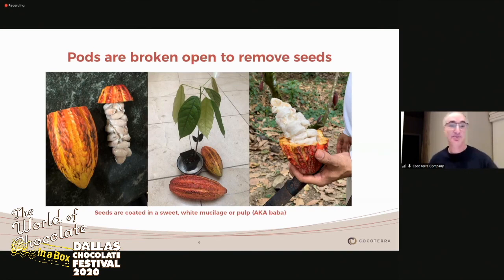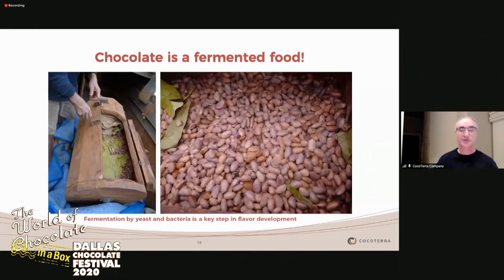The next step in the process is fermentation. Historically, these seeds would be harvested, piled up on banana leaves, covered in banana leaves, and left in a fermentation pile. Here's an example. This isn't a pile on the ground. This is actually in a little fermentation chamber. But the first week of these cacao seeds' life is spent in fermentation. So what's happening? Let's dig into the fermentation a little bit.